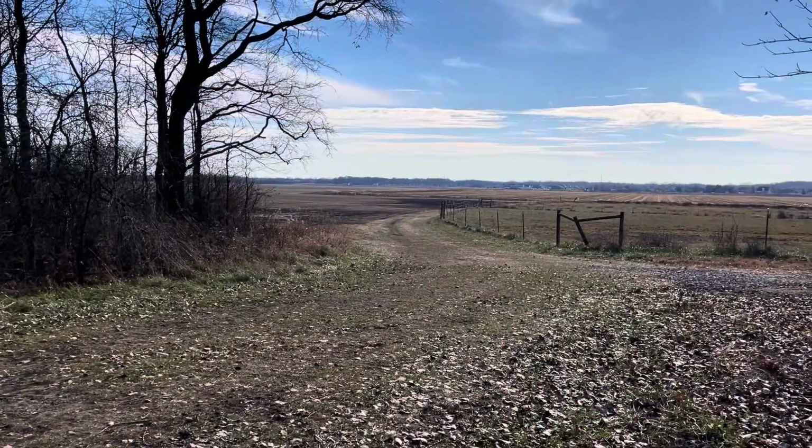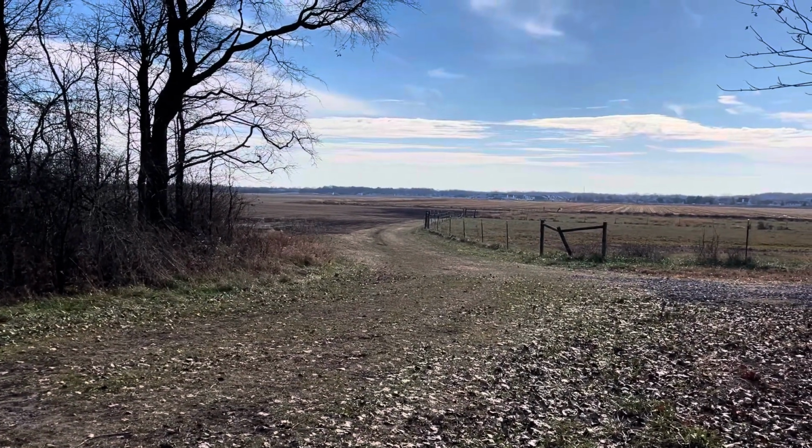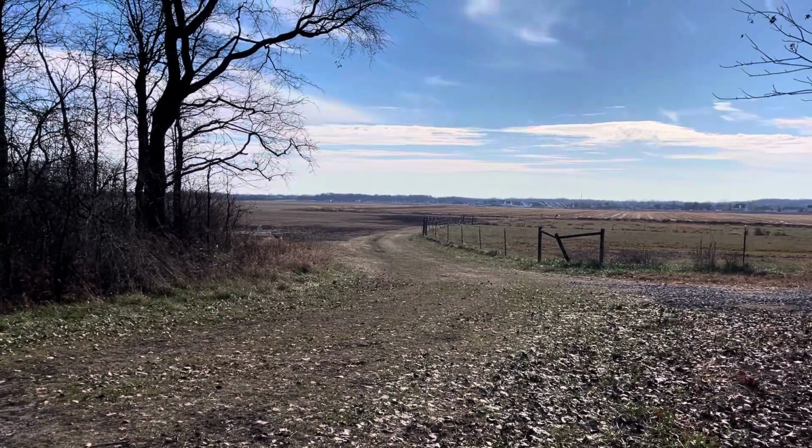Hoping these trees act as a windbreak because it's pretty windy today. It's a beautiful day. That's the Turkey Creek Trail down that way, which connects to the Erie Lackawanna. Of course, you already knew that if you watched the Calumet Wilderness.